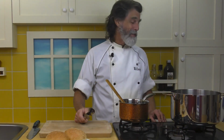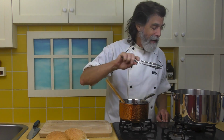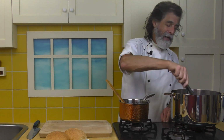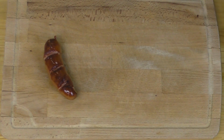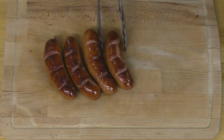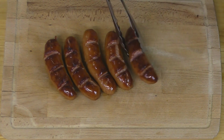All right, so that's been not even 10 minutes, and I only got about an eighth of an inch, 2-3 millimeters of oil in there, and still, look at that. Crisping nicely. Beautiful. Wow, look at that side. That's medium-high heat, so we're getting a lot of heat in there. Let me turn that off now.